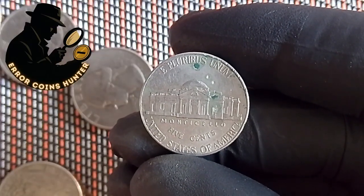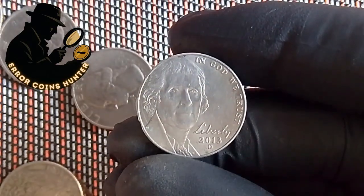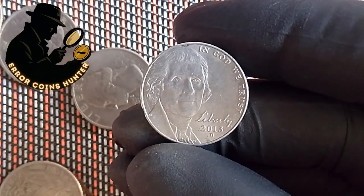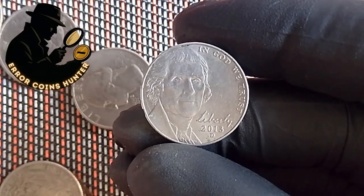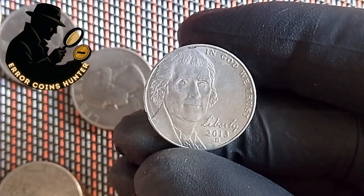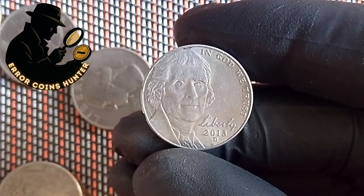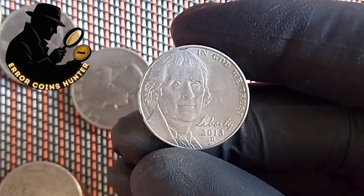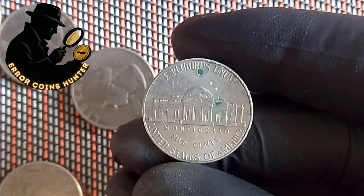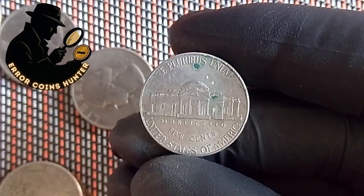Third, examine the strike carefully. Look for any off-center characteristics where Jefferson's portrait might be partially cut off. Check the edges to see if the coin appears broader than normal nickels, and inspect the surface for any unusual impressions or marks that might indicate a struck-through error. Fourth, check the weight because a normal nickel weighs 5.0 grams, but this error struck on a dollar planchet weighs approximately 8.1 grams, which is significantly heavier and noticeable if you're comparing it directly to other nickels.